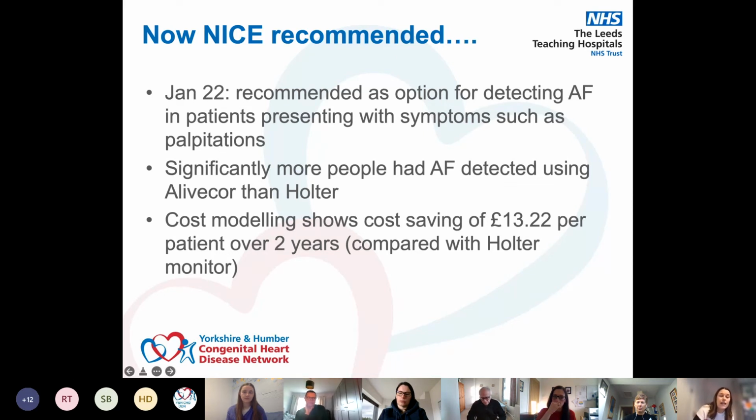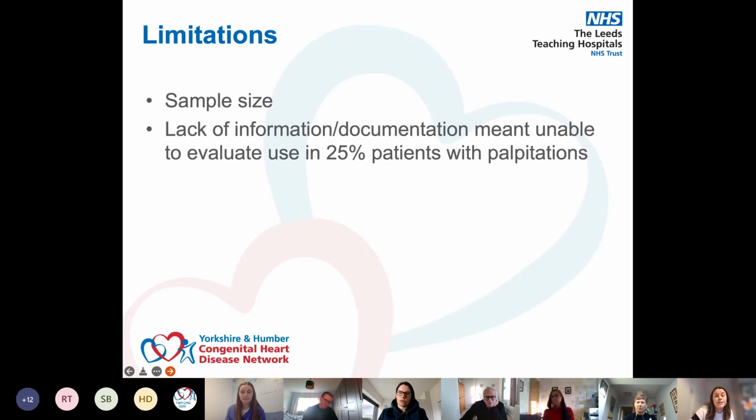So I think that's fairly compelling in adults, and again, kind of supports their use, I think, in palpitations in children. Obviously, limitations were the sample size. We had 48 patients, but some lack of information and documentation meant we couldn't evaluate the use in 25%.